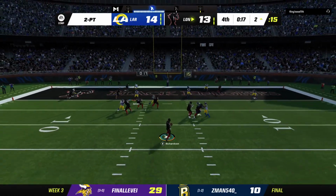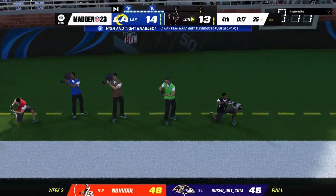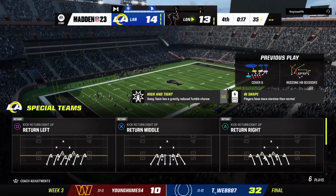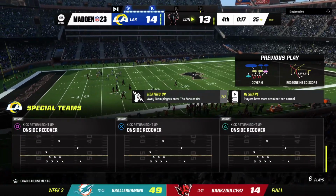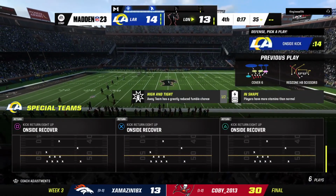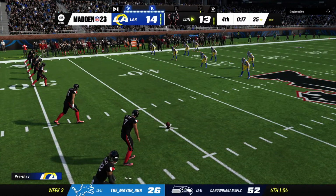They'll look to throw. And they do not get it. It's incomplete. They went for the win, and the big gamble does not pay off. So the onside kick will come with 17 seconds to play.